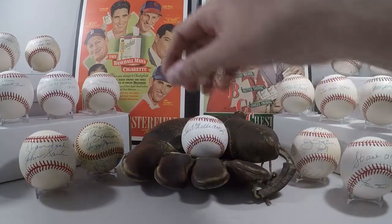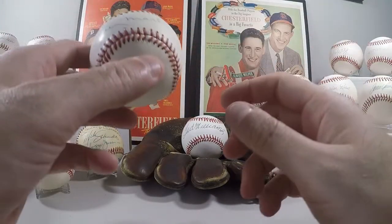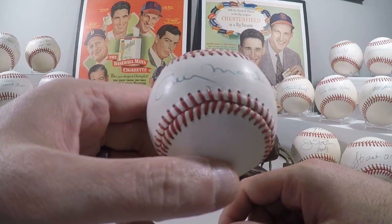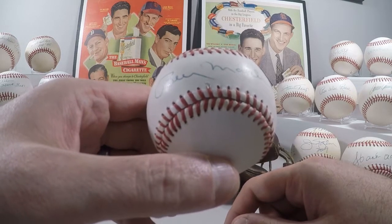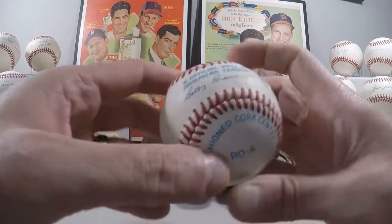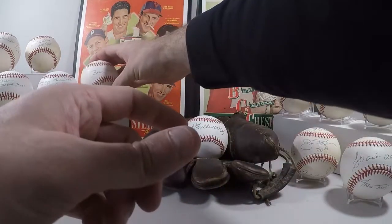So moving right along, in the last one of the previous Fresh Catch videos, we ended up doing a bunch of Mantles, and in that same group was a nice bright Billy Martin signed baseball. So Billy Martin passed away in 1989, and his baseballs go for a good amount of money. So it was kind of cool to get another one of these this year.